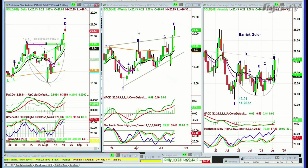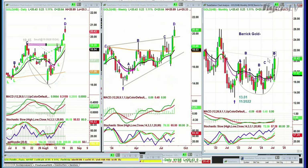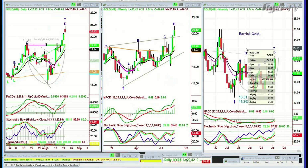It's taking out the upper trend line resistance. I should mention that we are along from quite a bit lower down, and it's doing very nicely. Barrick Gold, leg D in the monthly chart. Now it's testing for the first time in a year or two the 200-period exponential moving average. Never even got there before. It couldn't get there back in that rally in May.